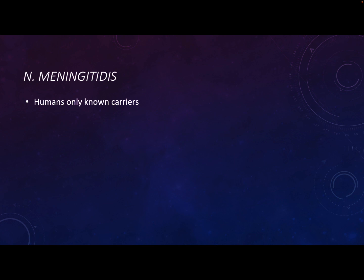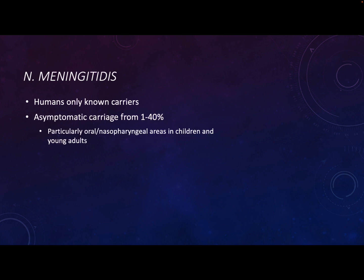Humans are the only known carriers. So this isn't a zoonotic infection. It's not maintained in animal cycles. So generally us, and this is why we look for this when we check your throat microbiome, because we don't actually know how many people carry it asymptomatically, but it's estimated that anywhere from 1 to 40% of the population could be asymptomatic carriers of this bacterium, especially in the oral and nasopharyngeal areas in children and young adults.